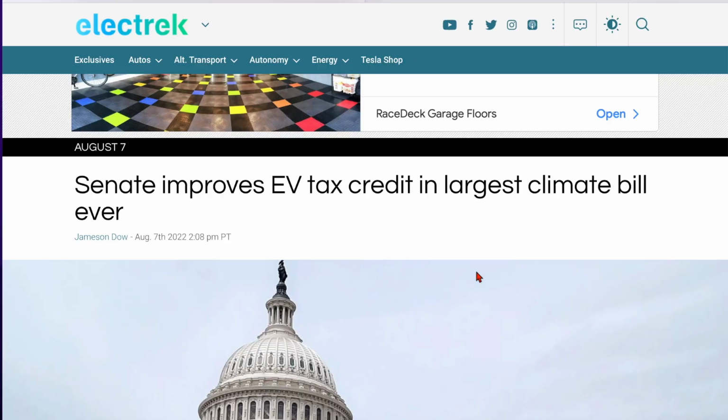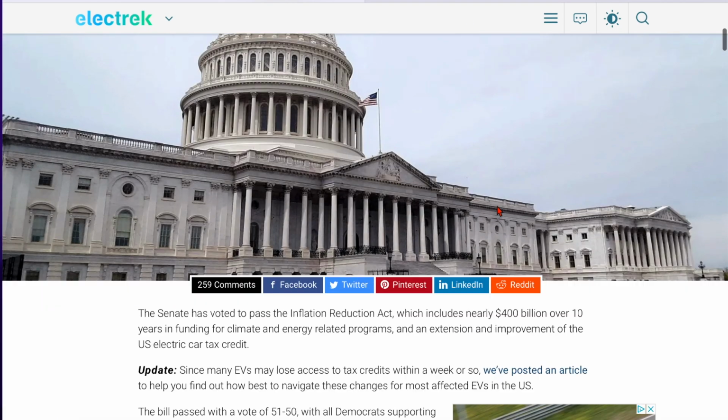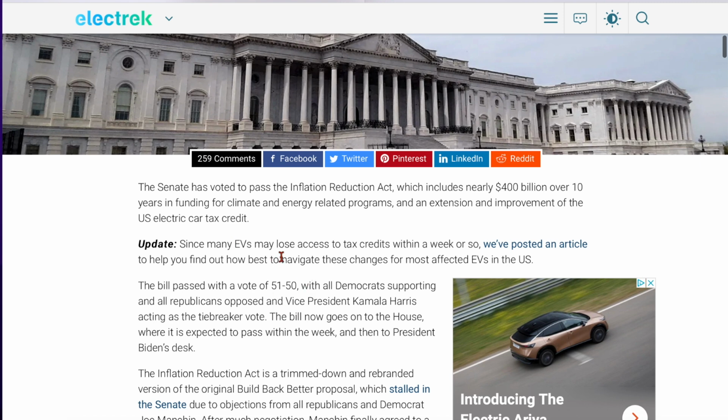Here is the latest. The EV tax credit, a small portion of the largest climate bill ever. This bill just recently passed by a 51-50 vote, broken by Vice President Kamala Harris. But the thing you want to pay attention to is this passed in the Senate. So what does that mean for EV tax credits, and when is the House then going to be voting on this?